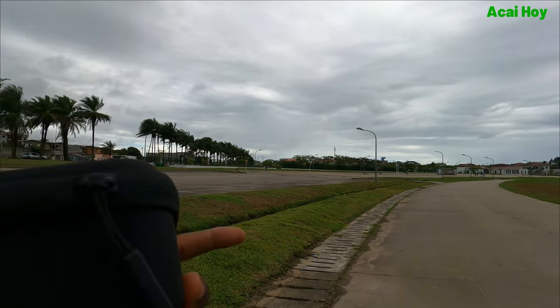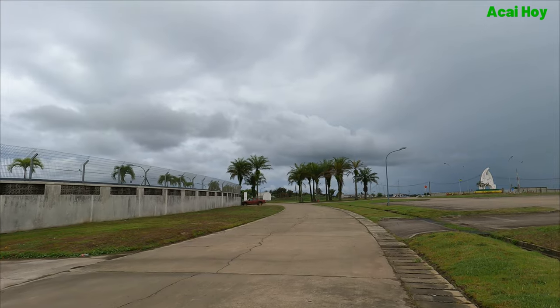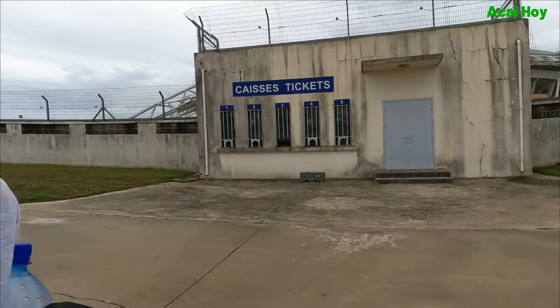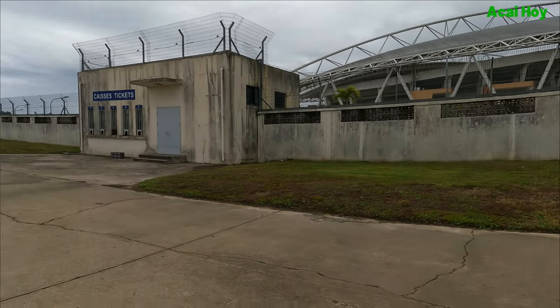So I'm coming all the way from that area and I'm heading back this way. I'm just trying to tour around, just touring you around this place. That's the field right there. So I'm just touring you guys around.